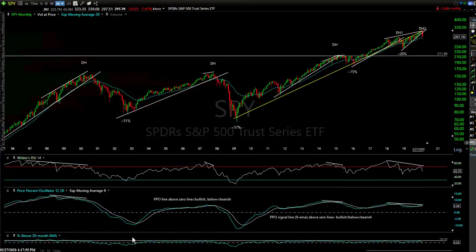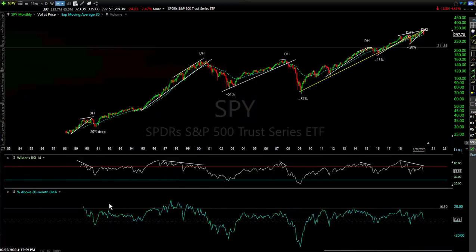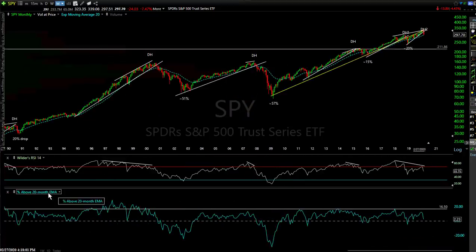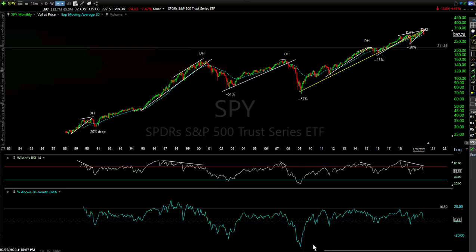One other way to look at it, I put it down here for you as well, is here's the percentage that the SPY, or S&P 500 ETF, is trading above the 20-month moving average. So plain and simply, if you put a line right here at the 0 line, you already have the dotted line that tells you when we're above or below it. And again, you want one quick visual.